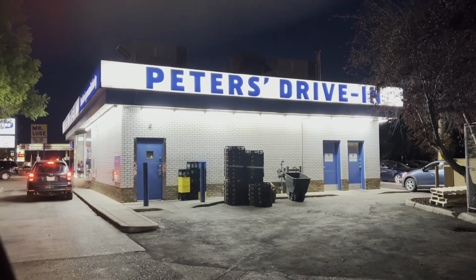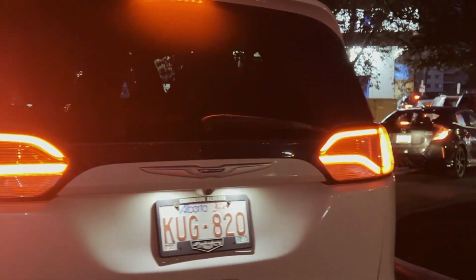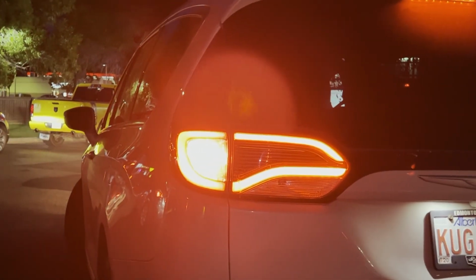Oh, this is amazing. Look how many cars here. Look how many cars in a drive. I've never seen this before. That's amazing. Look at how many cars feeding in, and there's cars splitting off.